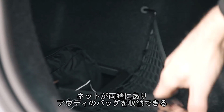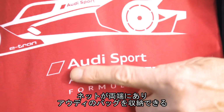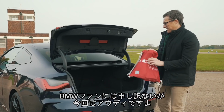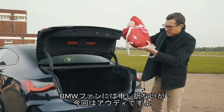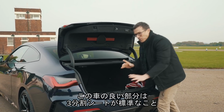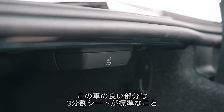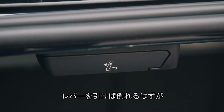So you've got some nettage here, got some more nettage here, which I'm using to secure my Audi bag. See, I'm not a BMW fanboy, guys. Look, I've got an Audi bag in a BMW review. One good feature about this car is that as standard, you get 3-way folding rear seats, and you release them by pulling these levers here.